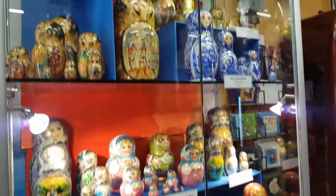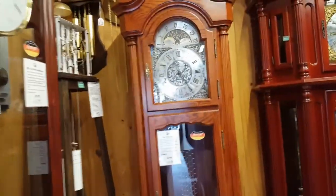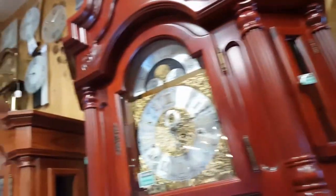This store also had a collection of babushka dolls, and they were so pretty. On the back wall of the shop, there was their huge collection of grandfather clocks. They were all polished, in impeccable condition. I think anyone would love to have one of these clocks in their homes.